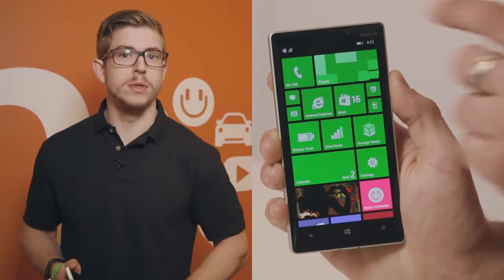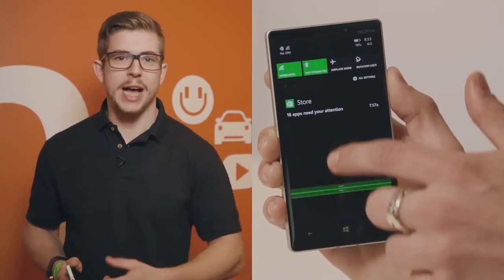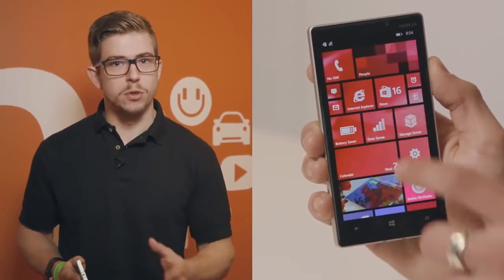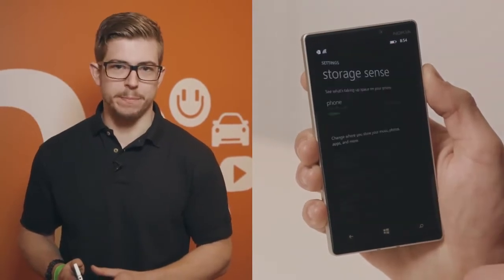You can also see, using the Quick Action Center, which if you pull down from the top of the screen, you'll be able to see all of your quick actions and you can change what these are, such as turning on Wi-Fi or Bluetooth, and you can see all of your notifications from all of your apps. So any third-party apps such as Facebook or Twitter will let you know all your notifications here. You can also get to your settings, and when you go into your settings, you'll be able to change a whole host of things. And there's brand new apps for battery saver mode, data sense, and storage sense, so you can see what's going on exactly under the hood of your phone all of the time.